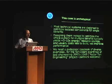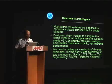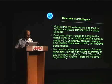And if any of you are or know of practitioners who have such good examples of factor 4 or 10 energy savings with lower capex through whole system design, please let me know.